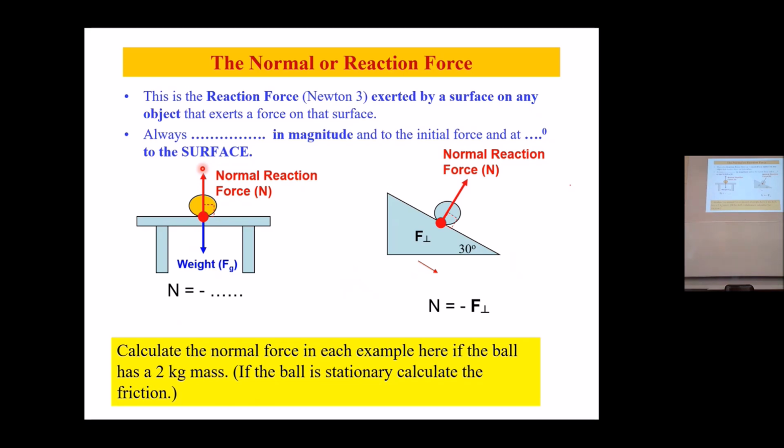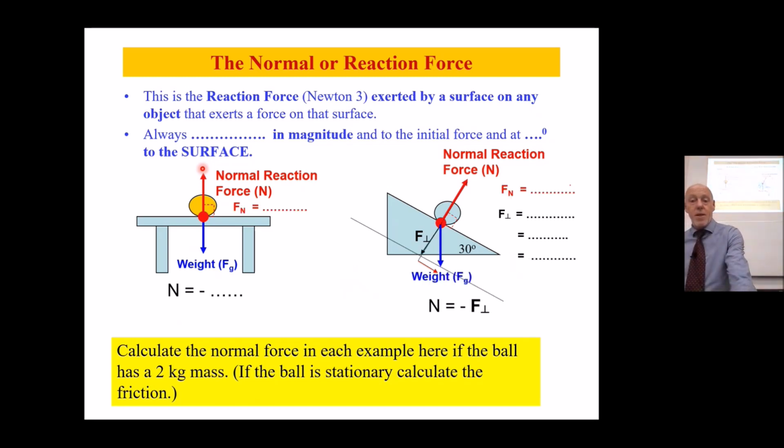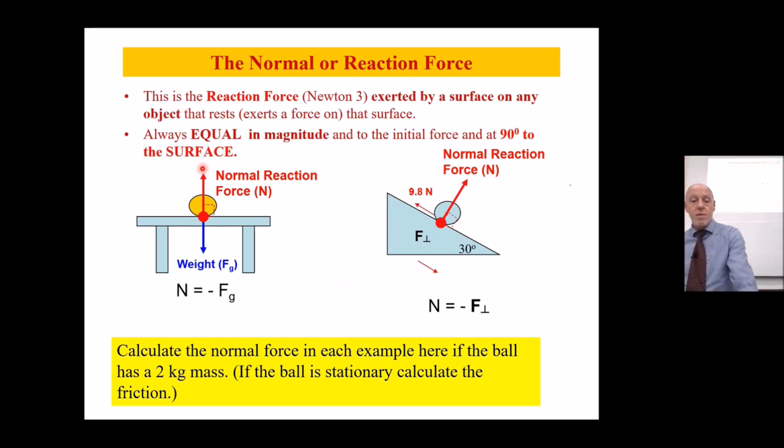It's 90 degrees to the surface. So the normal force is now in that direction. Whatever angle that moves, the same angle this normal force moves. So there's your normal force in the one picture, and there's your normal force in the other one. In this one here, the normal force and the weight are equal and opposite. So we'd say the normal is equal to minus the force of gravity.